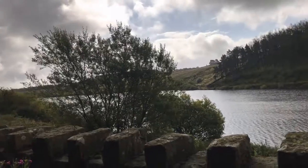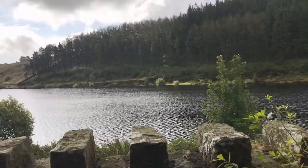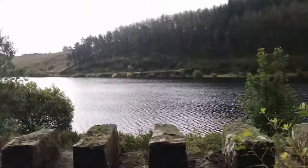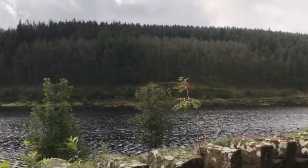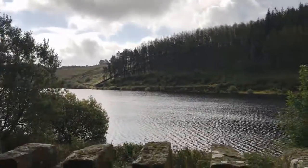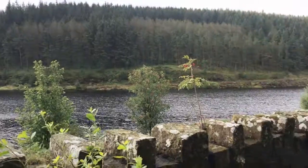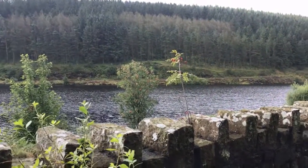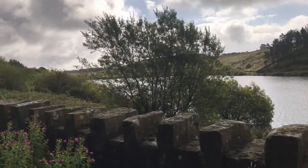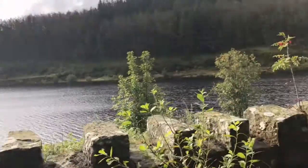I'm just going to have a trip up to Pendle Hill again. What do you think? That's the bottom reservoir, Lower Ogden Reservoir. Forestry thing there, a couple of trees knocking about up there. Yeah, so I'm going up the long way, past the reservoirs up to the top, and then I'm coming back down the steps from hell. Yeah, they really are steps from hell as well.